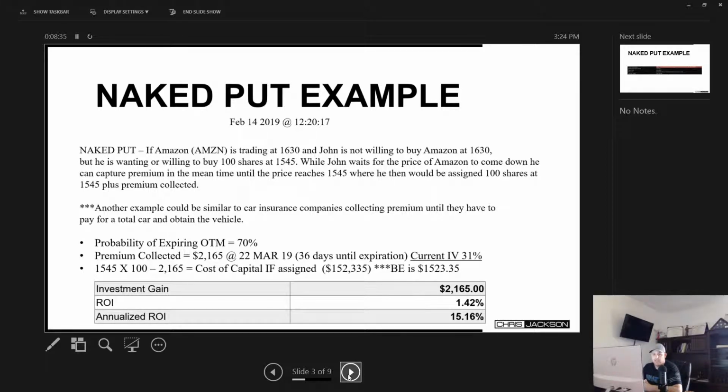Okay, in real estate and all these other people that are promoting real estate, good for you. I'm glad. Real estate is not a bad investment at all. It's easy cash flow for anybody, and anybody should start investing. But as you can see, the annualized return on investment just on this one strategy is already at 15%. For an individual investor, 15% is pretty high. So just keep that in mind. That's the naked put example.